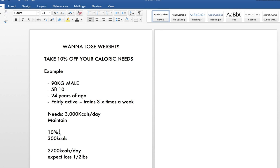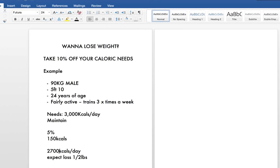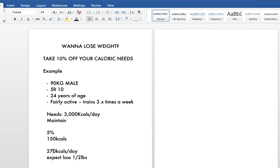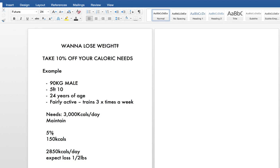Obviously, if you do find that difficult, what you could do is even start lower, go for a 5% drop in calories. If we just halve 300, that's 150 calories. You'd expect obviously a net loss of a little bit less. You wouldn't lose the weight as fast, but you just might find it a bit more reasonable on yourself, and you just might be a better person for it.